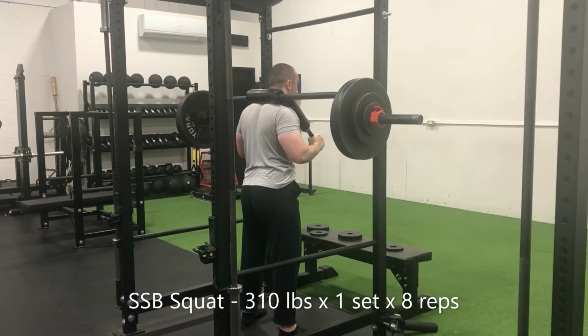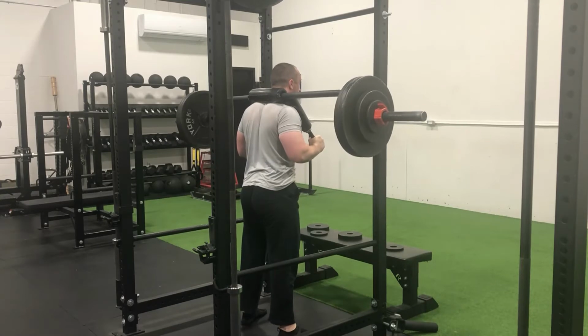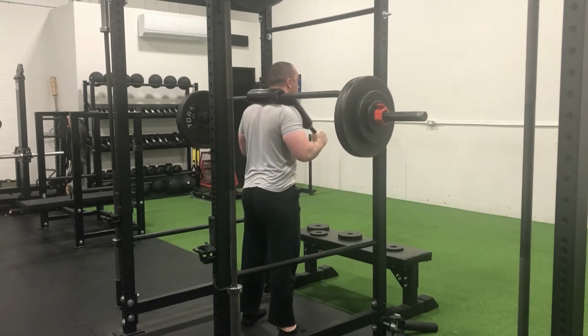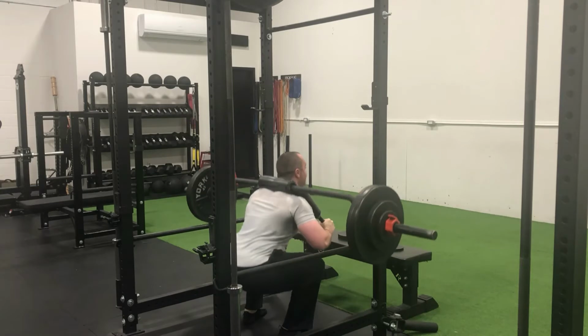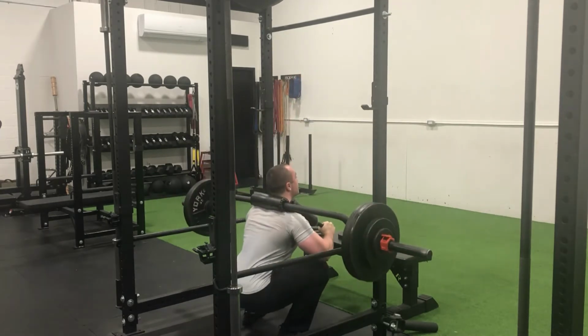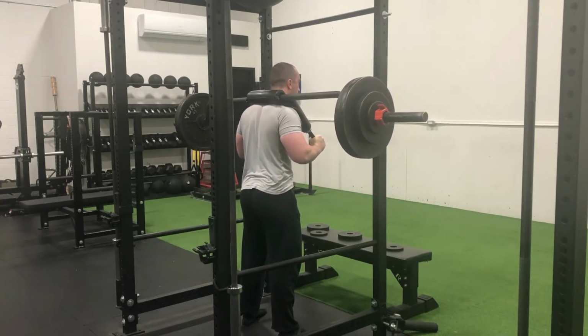And come leg day, we're officially getting a little bit wild. 310 on the SSB for 8 consecutive reps, and I'd have to double check, but I know I've said in the past that my SSB is quickly catching up on my barbell back squat, and I think this might be the week where we could have possibly surpassed it. If not, it's neck and neck.